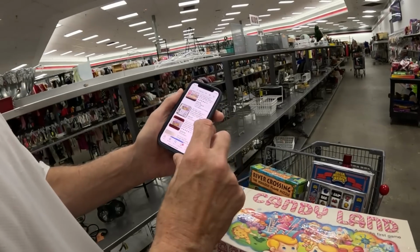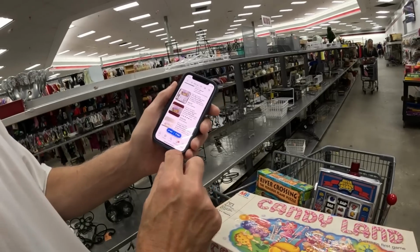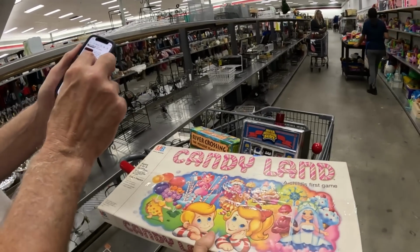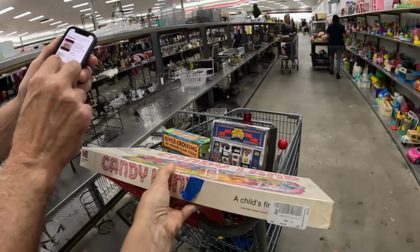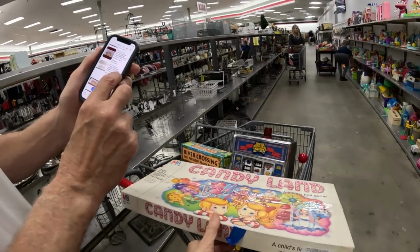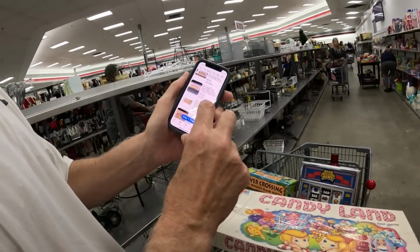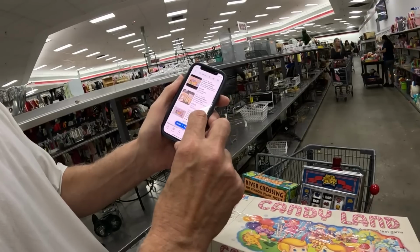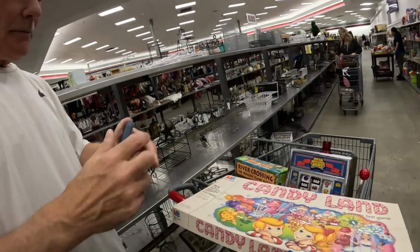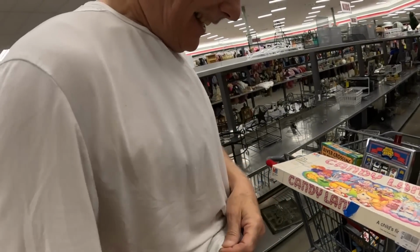Why is it $56? Brand new, $225. $225 for this game, if it was new and sealed. Okay, so you're looking for a pre-owned 1984 Milton Bradley Candyland. $47.95, $34. Wow. I would have never guessed. $189 sealed. Must be super hard to find a sealed one. Let's get a shrink wrap machine.